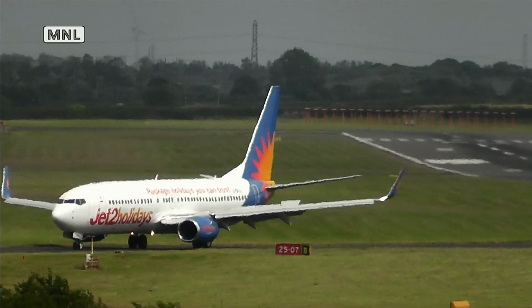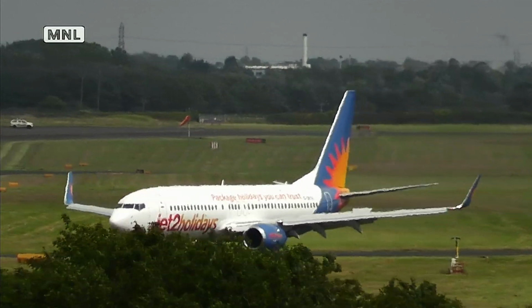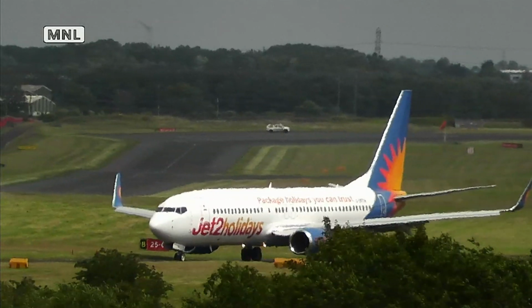The Emirates 777 is just climbing over to our left hand side, just out over to the north of Newcastle and just south of Morpeth, so in that general direction.